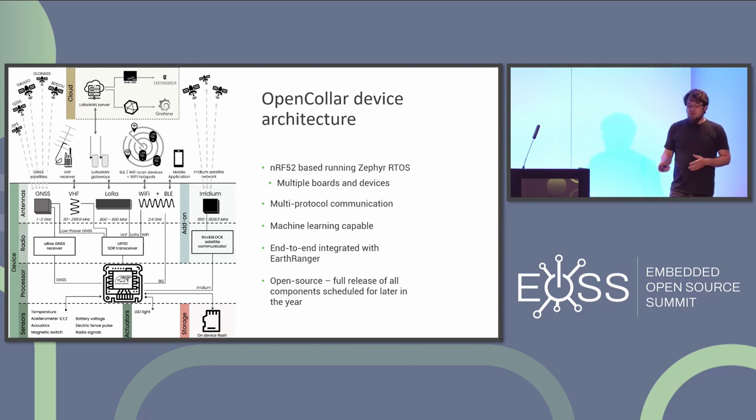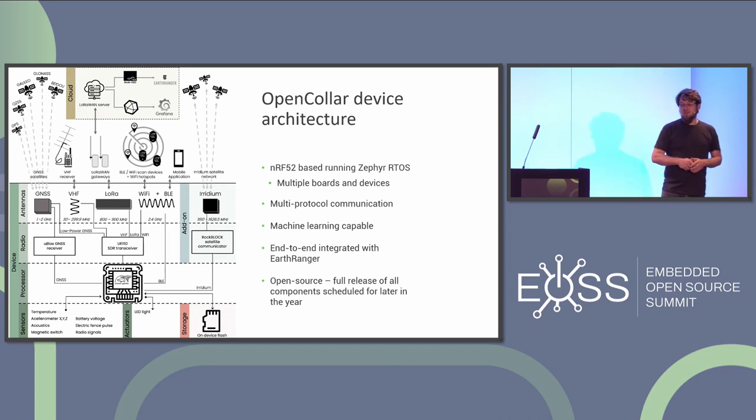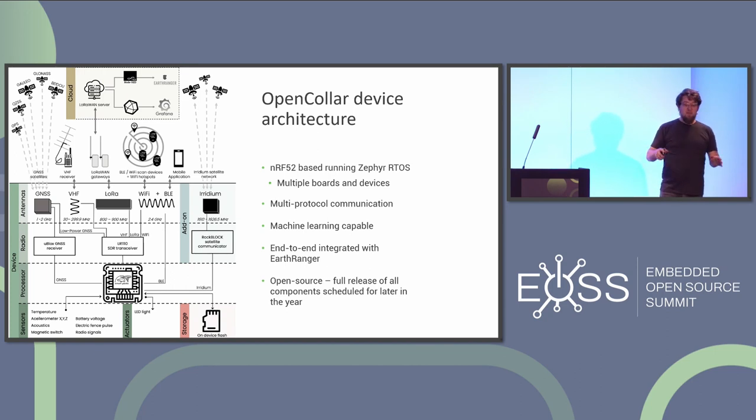What is mainly used, because these are very remote areas, is LoRa communication. There's Bluetooth and Wi-Fi to talk to the phones, to download data, to configure things. There's satellite connectivity. There's a bunch of sensors. And it's all really, really low power. Some of these devices work for multiple years on one or two small batteries. Some a bit larger can do, obviously, more. But the general aim is to provide a full integration to EarthRanger, which you'll see in a moment.